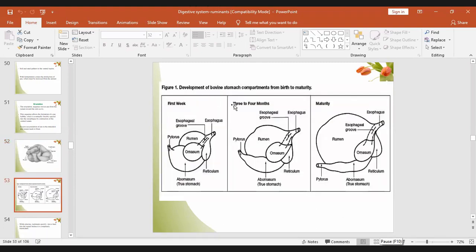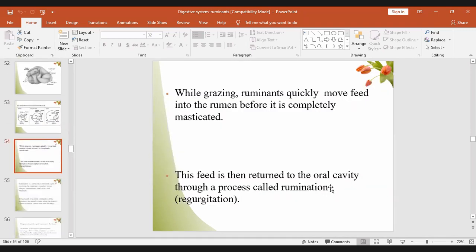The development of the forestomach from birth to maturity. At birth, the abomasum is very well developed; the other three are not that much developed. Later on, after 2 to 3 weeks, after 4 weeks, we allow the animal to eat other food, like introducing roughage. Now the rumen is developed. So at maturity, the rumen is well developed and the abomasum is not that much developed. So that's what happens in the rumen.